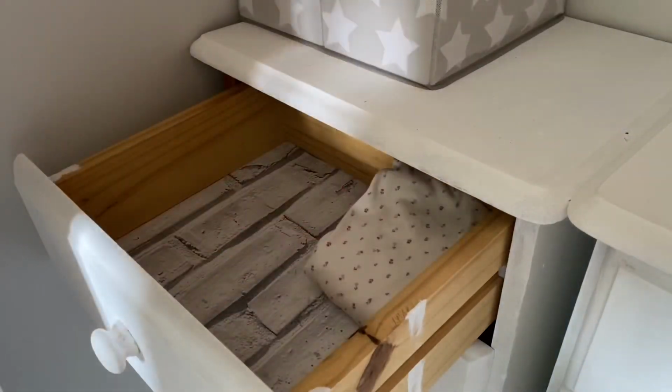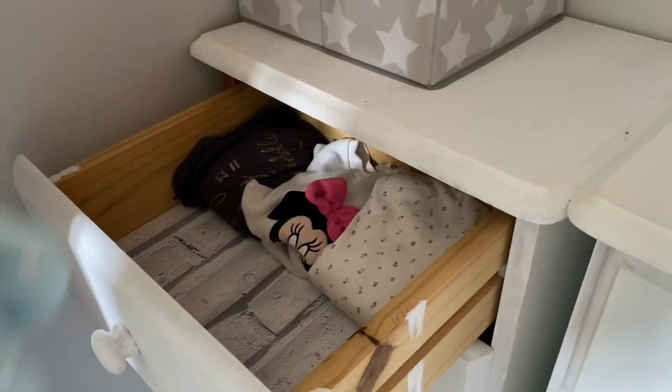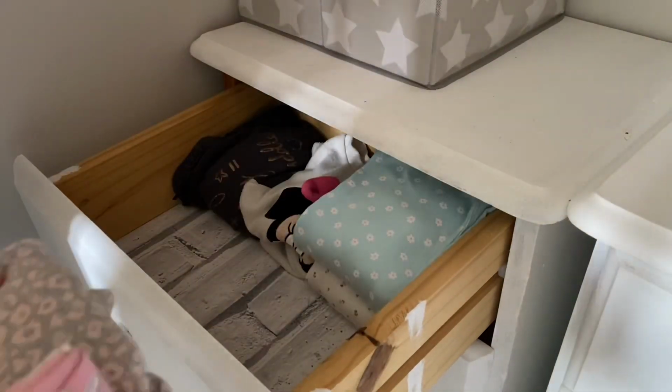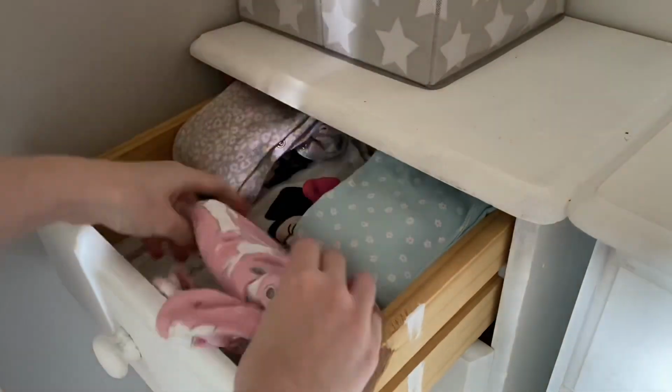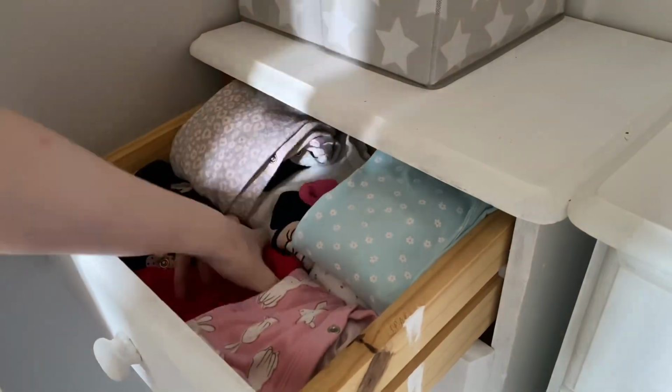Now to put all the laundry away, so this is Carter's and Nirvana's room, and this is where I keep most of their clothes. A lot of their clothes are hung up, but some of their clothes do go in their drawers, like their pajamas, vests and things like that. So I'm starting off with Nirvana's. In the first drawer I keep her baby grows.